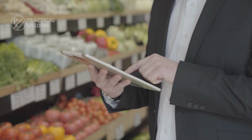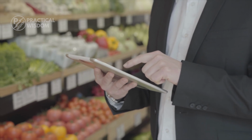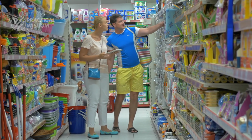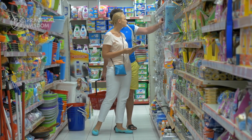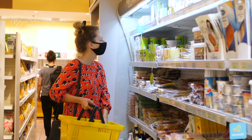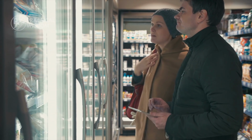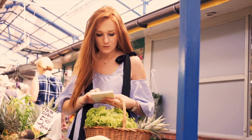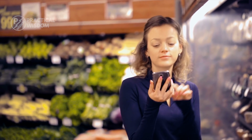These apps are great because they show you all the available deals, nutritional facts, and even share your list with your spouse so you don't buy the same item twice. Research found that 60% of people who went to the grocery store could attest to saving money when they took a list with them. Because you've thought about what you want prior to entering the store, you're less likely to be tempted by the deals, promotions, and stick to the aisles you need.